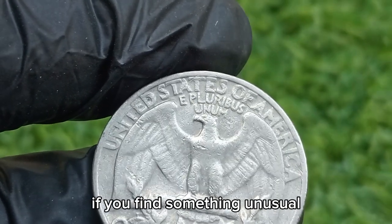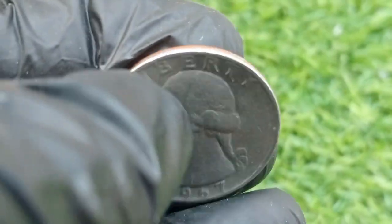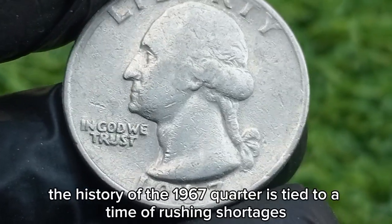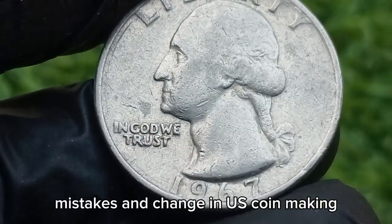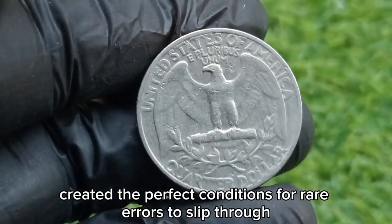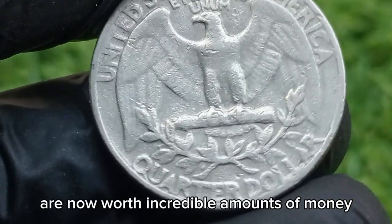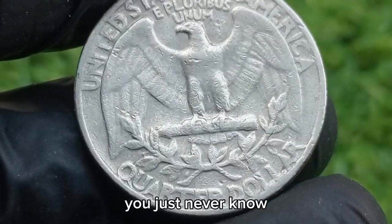If you find something unusual, it's important to get it checked by a professional coin grading service. A simple certification can turn a quarter from pocket change into a valuable collectible. The history of the 1967 quarter is tied to a time of rushing, shortages, mistakes, and change in U.S. coin making. All of that pressure created the perfect conditions for rare errors to slip through. Most of the coins made that year are totally normal, but the handful that went wrong are now worth incredible amounts of money. That's what makes searching through old quarters so exciting, you just never know.